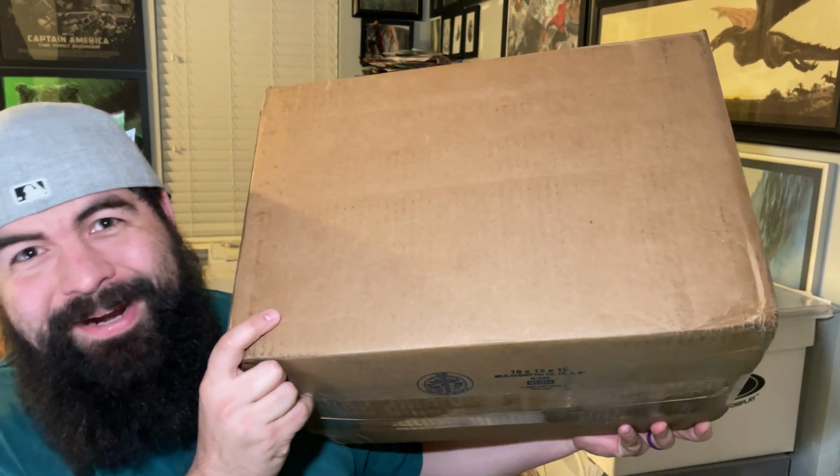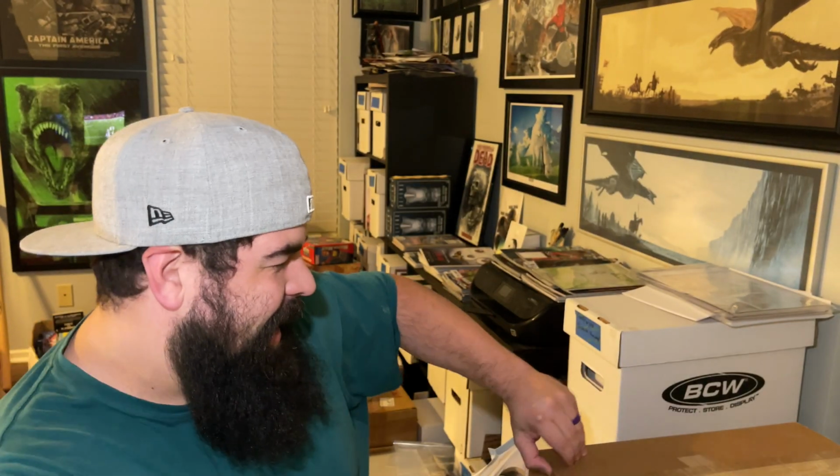Time for the big boy box. This is 19 books back from CBCS, and I am super excited. Now, it's interesting. This box is a little bit smaller than the previous box I got of like 19 books. So it was interesting. I wonder how they packed them. They probably stacked them all up. As long as they're all safe, that's all that matters. It's just, you know, how it goes. So they're shipped all flat, and that's the one thing. We'll see how it goes.